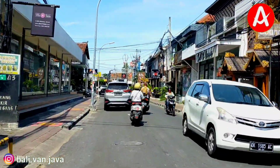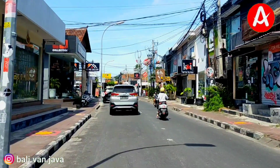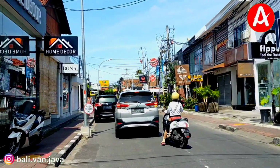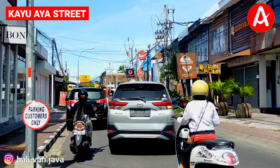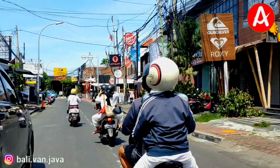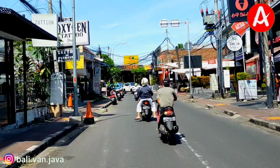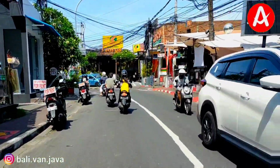Okay guys, today we will explore Seminyak area on Kayu Aya Street and Kayu Jati Street. And now we are in Kayu Aya Street. I update this area on Kayu Aya Street because it's a very famous street in Seminyak. Because in this area there are a lot of hotels, restaurants, and also in this area we have a very famous night bar we call Red Carpet and Lava Vela.